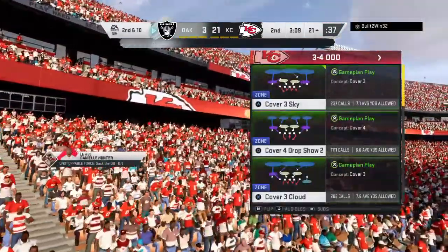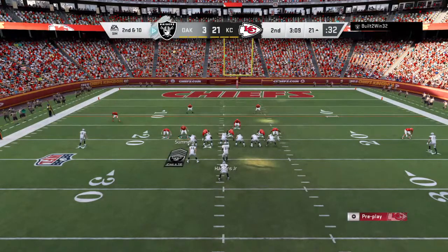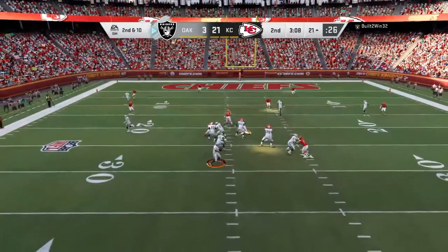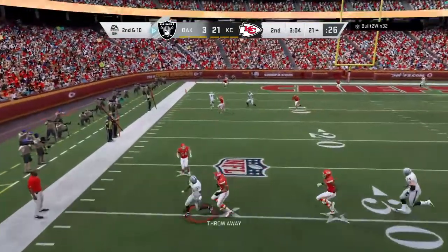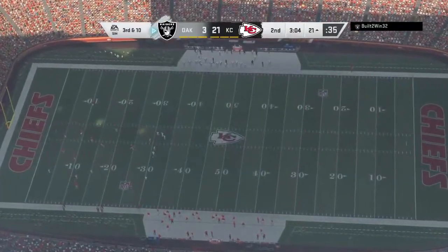Throwing on 1st down, but this one winds up to be incomplete. From the 21, it's 2nd and 10. Again on 2nd and 10, it's Haskins. Incomplete. So back-to-back incompletions. 3rd down here and 10, but you're still in field goal range.